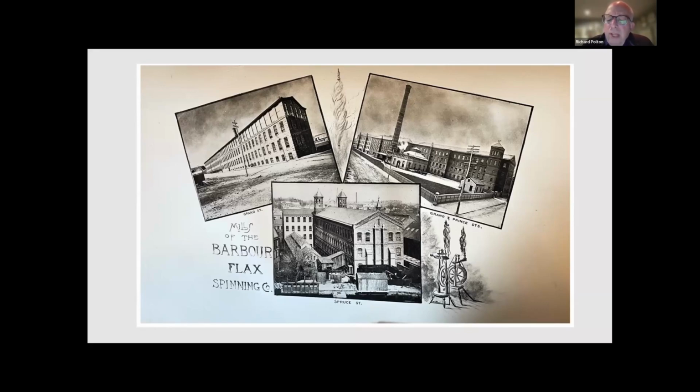The Paterson branch of the operation was modeled after operations in Ireland, and the origin of the neighborhood name Little Dublin for an area in South Paterson is largely attributable to the number of Irish workers who were encouraged to migrate for work in the Barbour mills. The production was focused on the manufacturing of shoe threads and other linen threads, which were required for a variety of leather manufacturing and other uses, netting, all kinds of industrial uses.